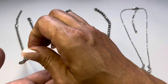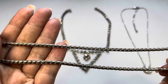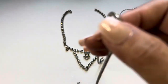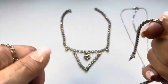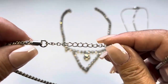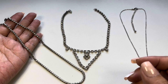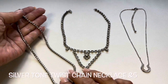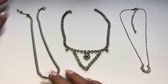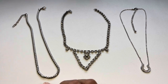Okay, next up we have this silver tone chain. It's quite thick and it's finished off with the lobster claw clasp, and you do have an extender. This one here has a drop of 7.5 inches. So we have this one. You can lengthen it. Don't forget there is an extender.